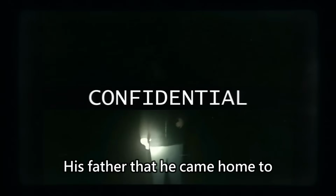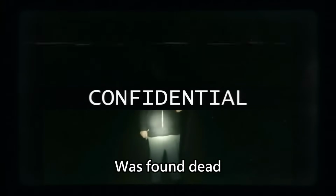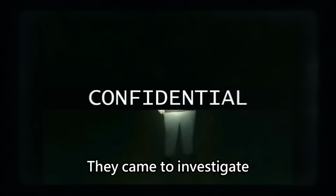Okay. Year 1980, teenage boy was coming home from his trailer one late night. Although, when he arrived at home, he found a grisly scene. Detail Barar, his father that he came home to, was found dead. The grisly scene lies before him. Police were called, and they came to investigate.